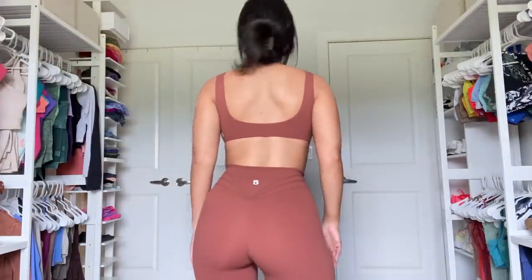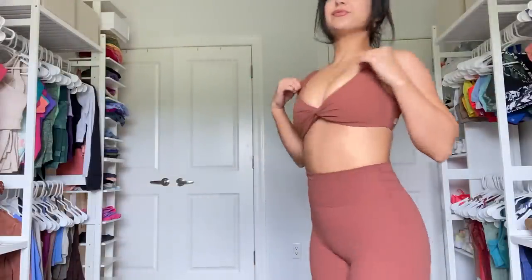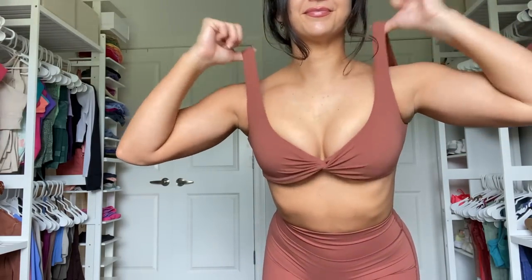So there's no twist backing, no clasp, nothing. This is a very light support where it's more just for show than anything. So if you're in between with this one, you might want to consider sizing up if you have larger breasts. For me, I'll stick to my true size small.